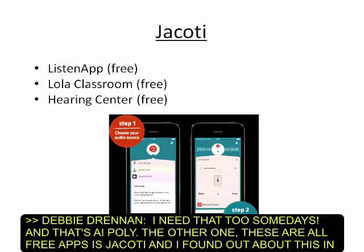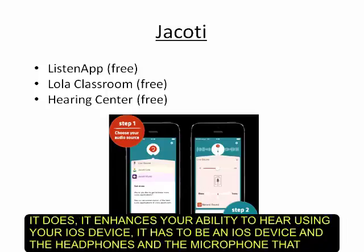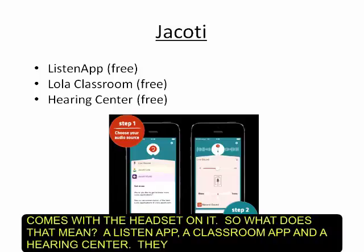And that's Apple. The other one, again, these are all free apps, is Jacody. I found out about this at the Consumer Electronics Show, CES, in Las Vegas. I didn't get to go. I just lurked on their websites during that time in January. Jacody has a suite of 3 apps that are all free. What it does is it enhances your ability to hear using your iOS device. It has to be an iOS device, and the headphones and the microphone that come with the headset on it.